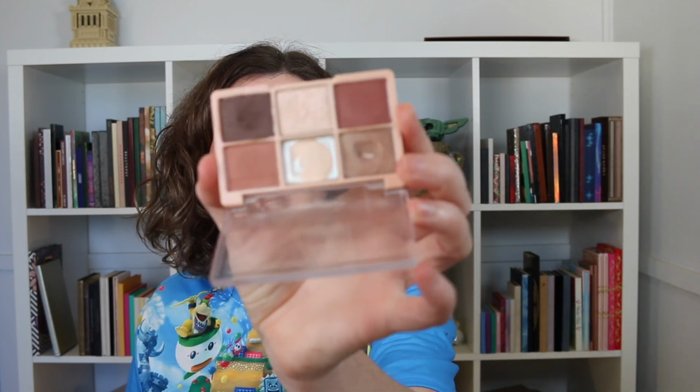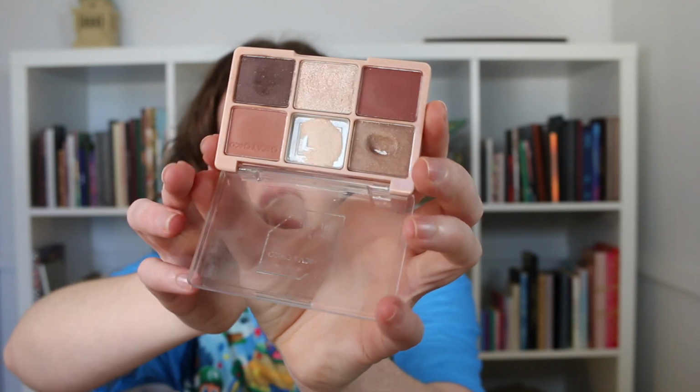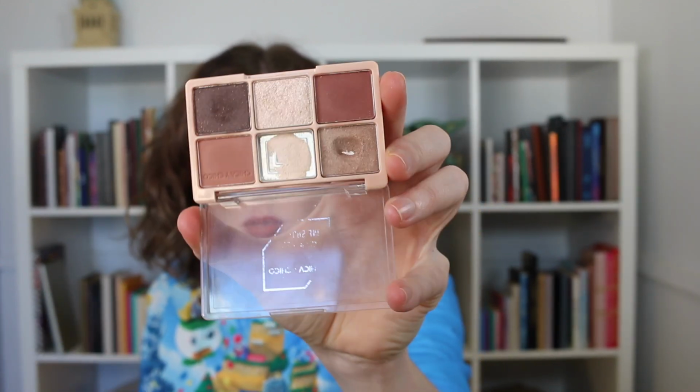So I repressed it into the center there. And as you can see, it's starting to really diminish. I think maybe like 2 months and this one will be completely finished. That would probably be my first ever completely used up eyeshadow. I normally just hit pan and then I'm like, see ya next time. So I'm happy to see that I am making good progress on using that one up.